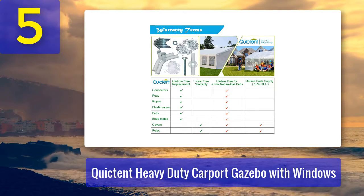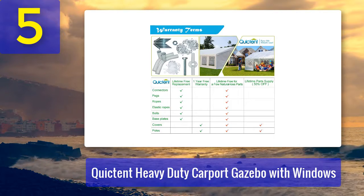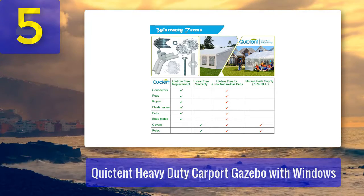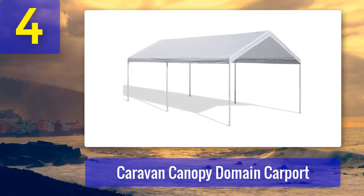Cons. Its cover is not drum tight, and the roof panels tend to develop some saggy spots with an expensive price tag. Coming in number 4.